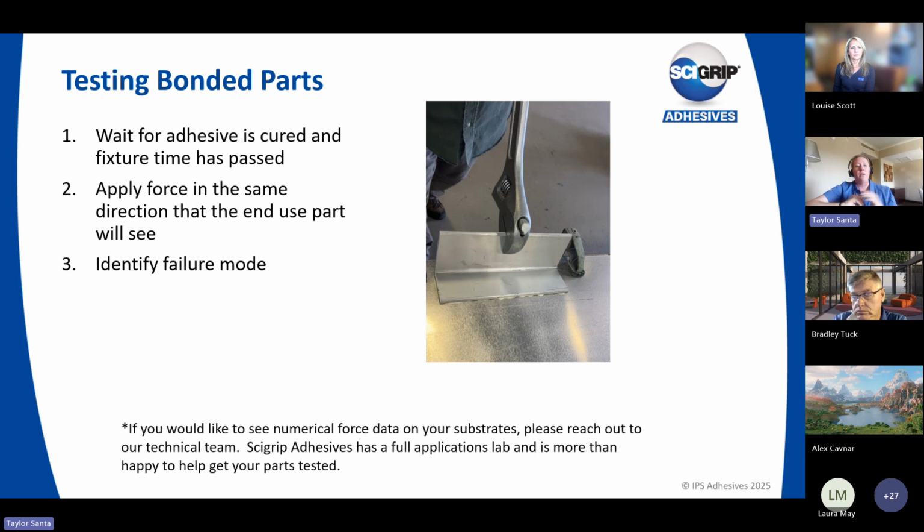In that vein, though, if you would like to see numerical force data on your substrates, please reach out to our technical team. We have a full application lab, and we are more than happy to test your parts in our lab in Newcastle and in Durham.